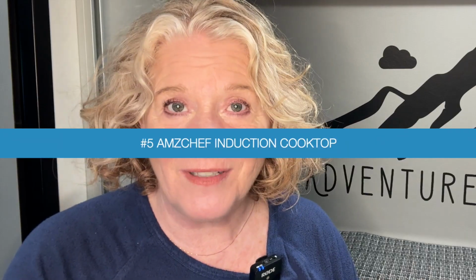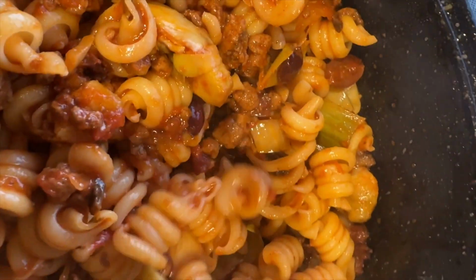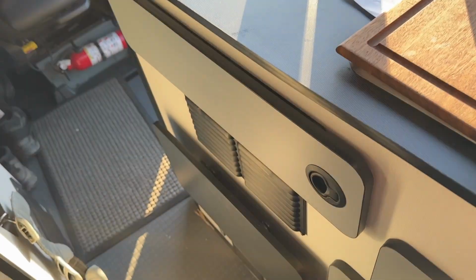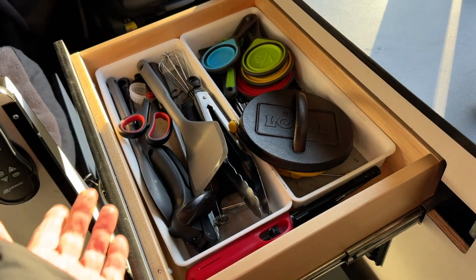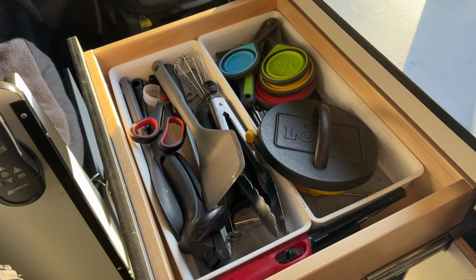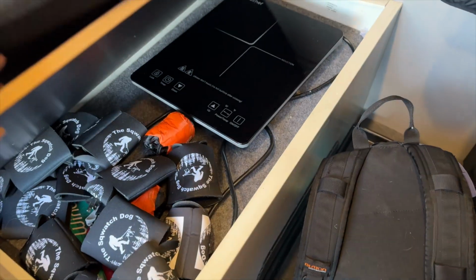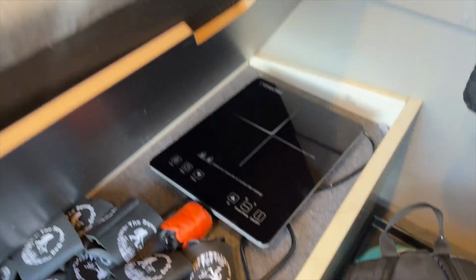Like number 5, my AMZChef Slim Induction Cooktop. An induction cooktop comes with a Winnebago Revel. It's stored in this drawer underneath the kitchen sink. But as you can see, I'd rather use this space to store kitchen utensils. I wanted to store it underneath the seat bench behind the driver's seat, but it was too thick. So I found this thinner cooktop that fits perfectly.